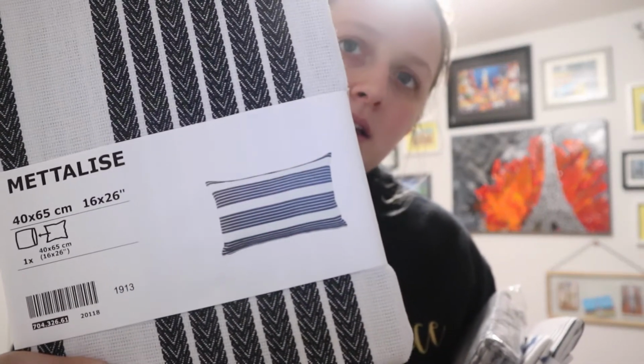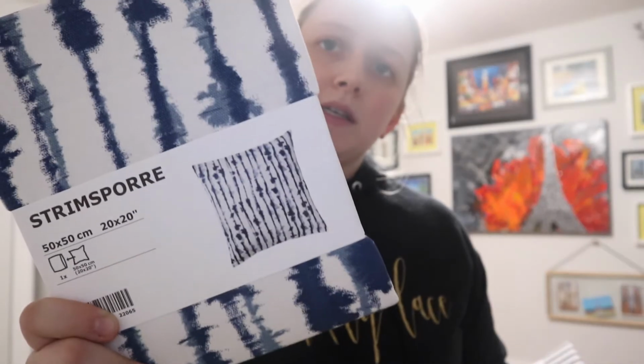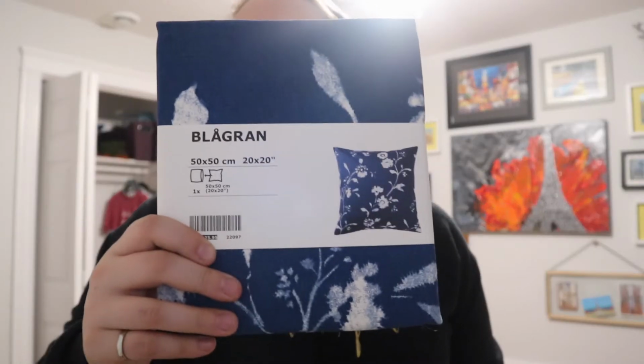So we have this one and this one. It's square and it's a really soft gray textured pattern. This one is blue ink blot stripes. This one is super cute. It's just plain black and white stripes, but I think it's super cute. And then I got a blue floral one that's a square pillow.